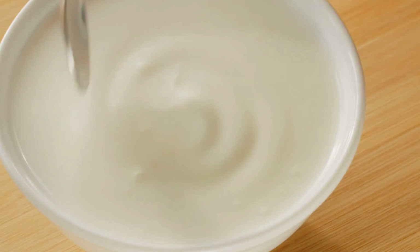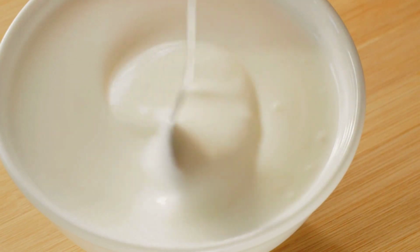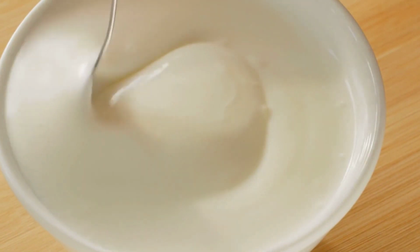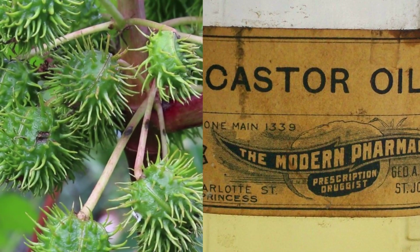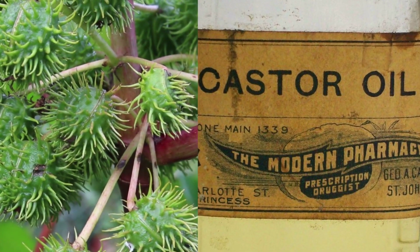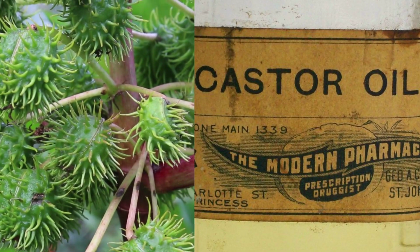Buttermilk contains lactic acid, which can help to exfoliate and lighten the skin, reducing age spots. Apply buttermilk directly to the spots or mix it with honey for an extra nourishing treatment. Castor oil is another excellent remedy. Rich in fatty acids, it helps to promote the growth of healthy skin tissue. Apply it to your age spots in the morning and evening, massaging it gently.